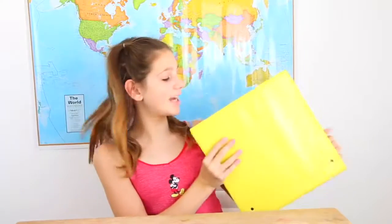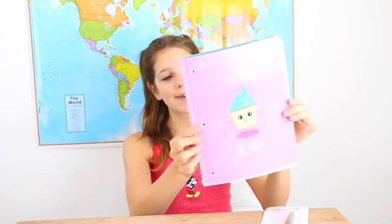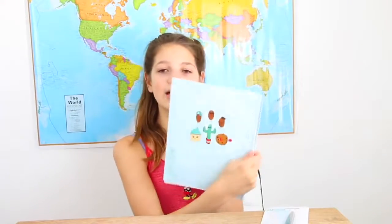Moving on to Target. He managed to fit everything in one bag and I was like, for my binder, they didn't have that many pretty binders, so I just got this yellow one. I'm not saying this isn't pretty, it's just not decorated. For my journals from Target, I got this one, and it's my total aesthetic. It's like pink, and then in the back, got other little emoji thing.